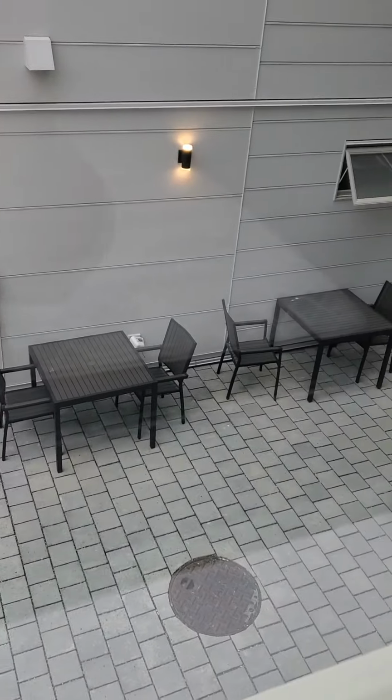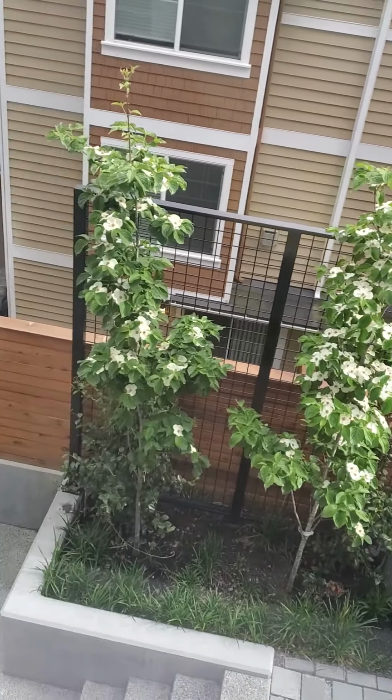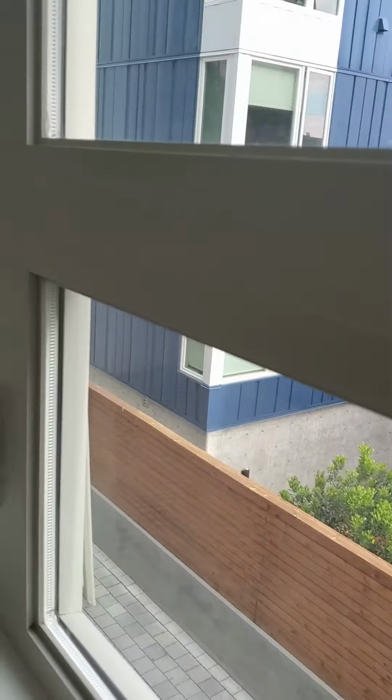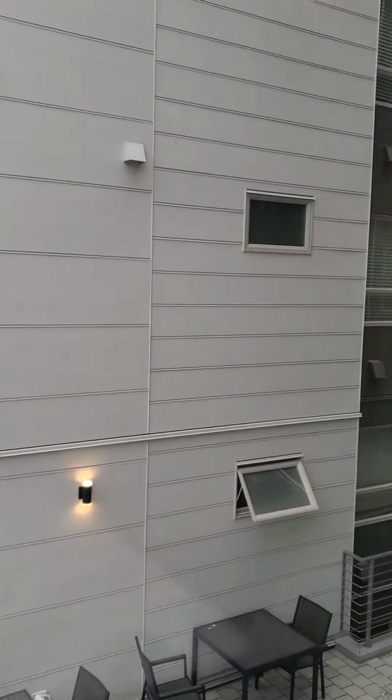This is the courtyard area. Outdoor bike rack. It's normal city living. So here's the full view of the inside portion of the unit.